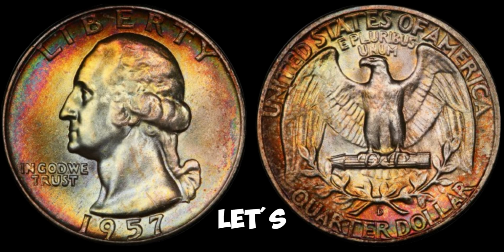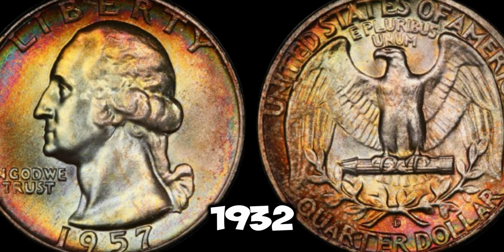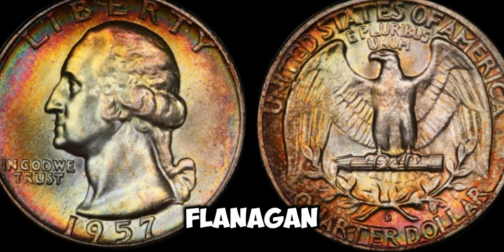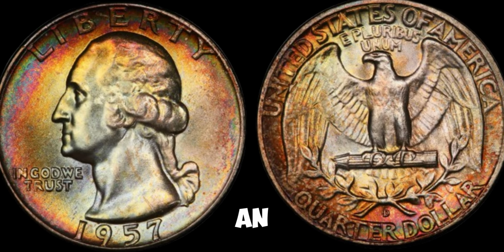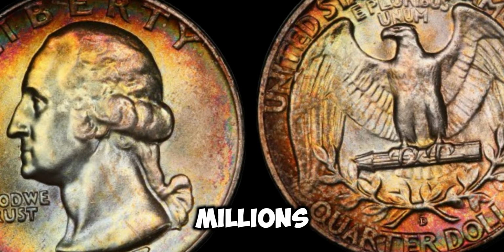First things first, let's talk a bit about the background of the Washington quarter coin. This iconic coin was first minted in 1932 to commemorate the 200th anniversary of George Washington's birth. Designed by John Flanagan, the coin features a bust of our nation's first president on the obverse side and an eagle on the reverse side. The quarter quickly became one of the most popular coins in circulation, and millions were produced each year.